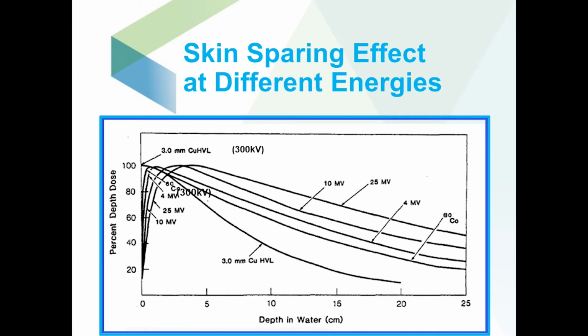If we go all the way out to 25 megavolt electrons, which is the top graph, if you look at the hump of that graph at 100%, that's almost at 4 to 5 centimeter depth. So those things have to be taken into account when you are treating to the surface.